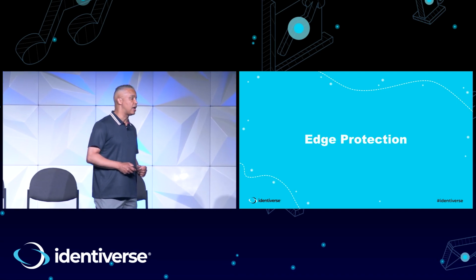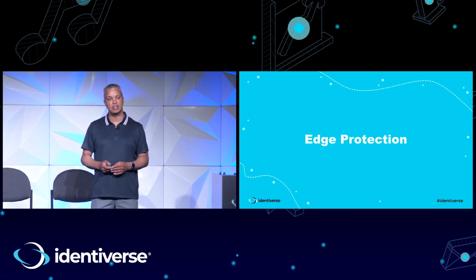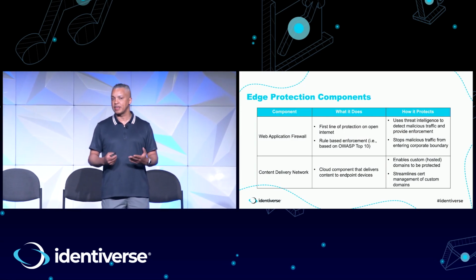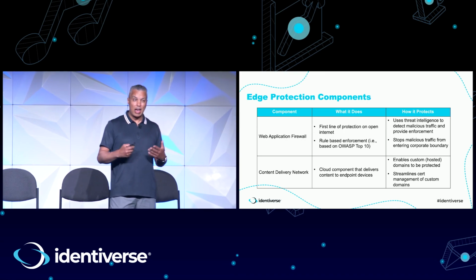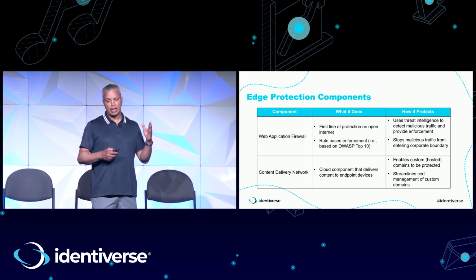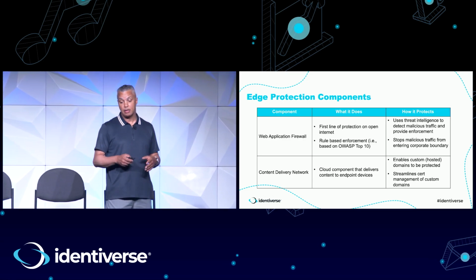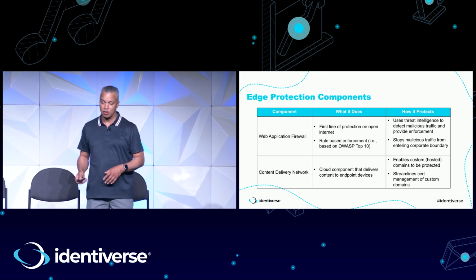Let's talk about the edge. Edge, as identity professionals, you may not be as plugged into these services that are protecting the edge. Obviously, web app firewalls have been around for a while, but they are now getting features that are directly impacting how identity services will interact with them. And so they now are really becoming that first line of protection from the open internet, right? And so you now are able to do rule-based enforcement in your WAF that can be based on things like the OWASP Top 10. And not only can it be on the OWASP Top 10, but it can be on the OWASP API Top 10 as well. I'll get into that a little bit later.